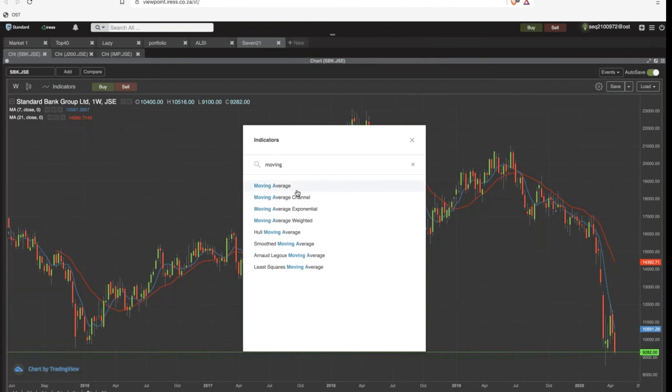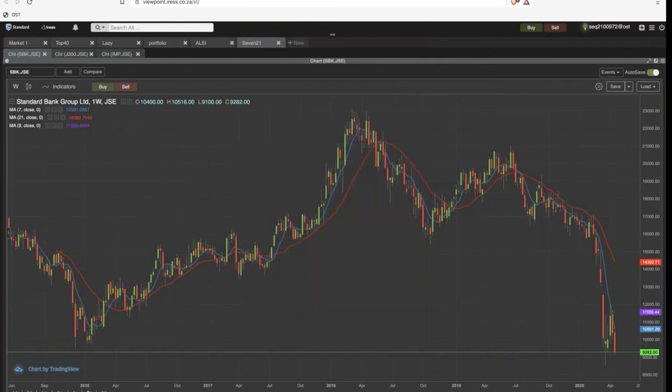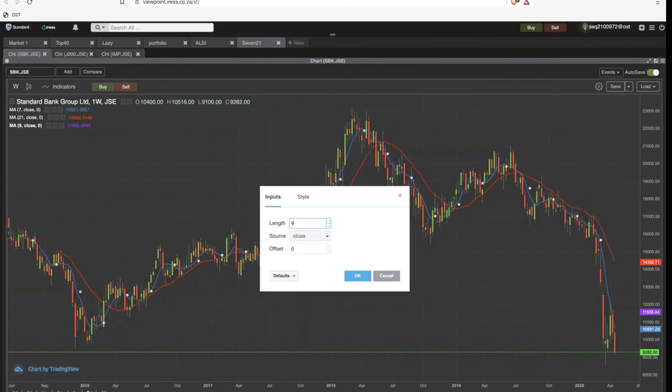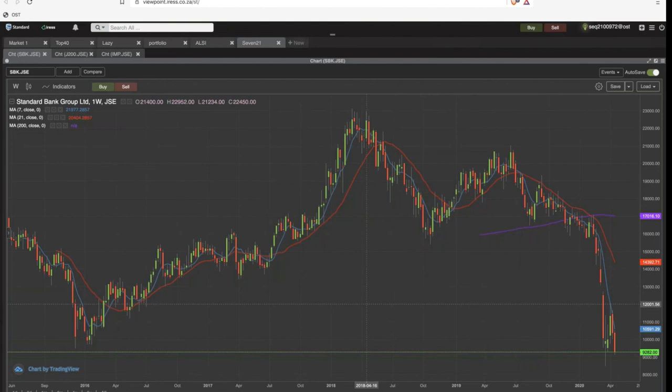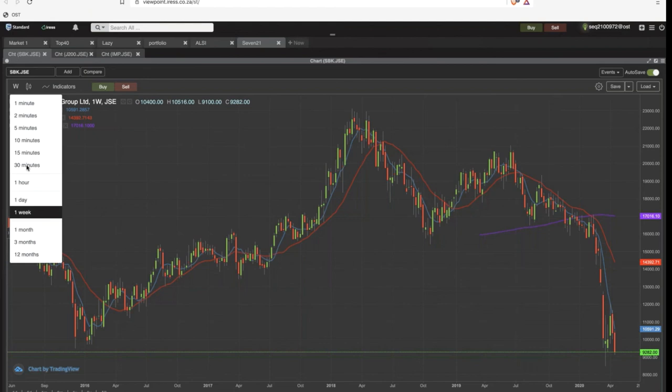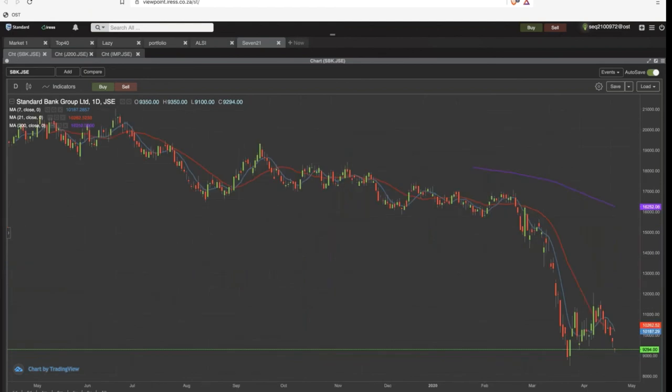So there's moving average. I've added a third one. I go and click on the gear. First thing I want to do is make it my 200 moving average, and I need to make it a much bolder moving average, and now we're in business. Not much data because it's showing weekly. If I drop down to daily, still not much. Why is it giving me such little amount of data?